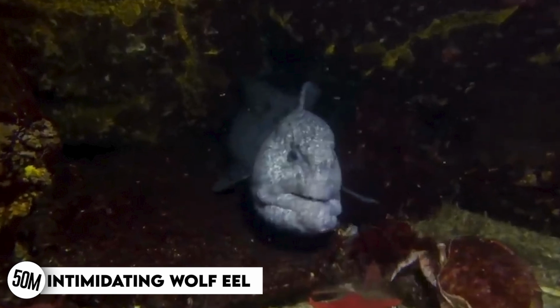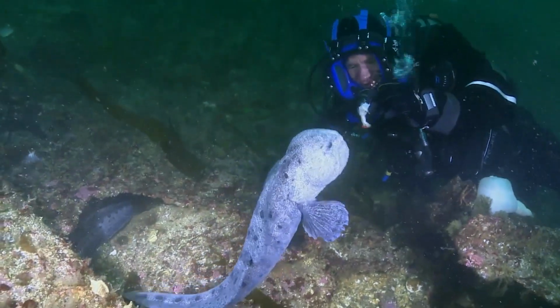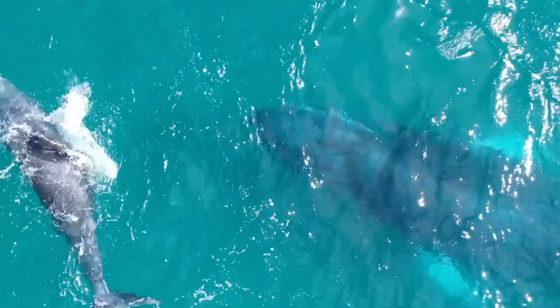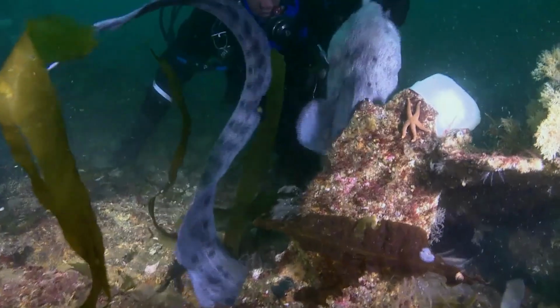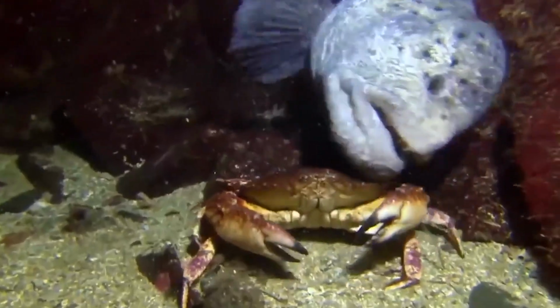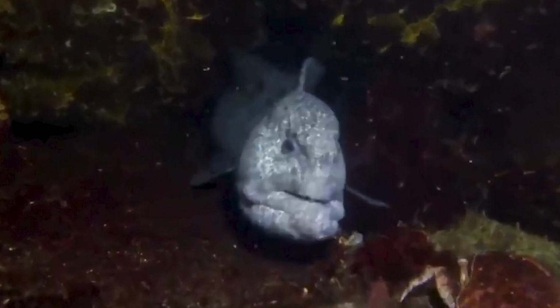Intimidating wolf eel. This magnificent creature is a wolf eel. An Animal Channel captured a fascinating sight of a marine animal struggling with age. A wolf eel, known for its powerful bite. It used to crush hard-shelled prey like sea urchins and crabs with ease. This time, though, its worn teeth showed signs of age, making hunting more difficult.